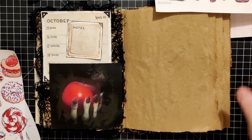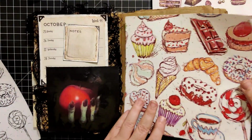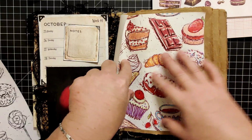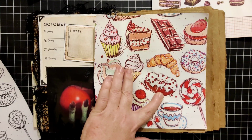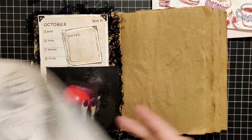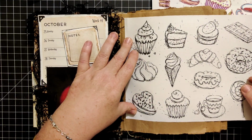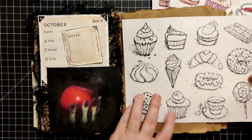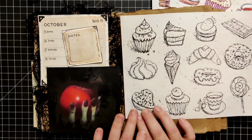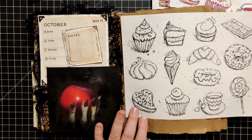I don't like that so much. Let's see what this one looks like. Kind of like this side a little better. And so then, although I do maybe kind of like black and white better. Kind of wish it was tea-dyed and not so black and white.